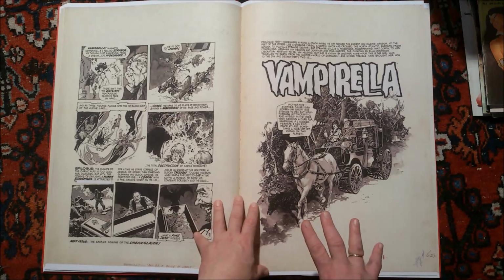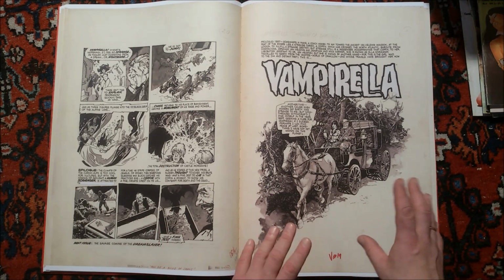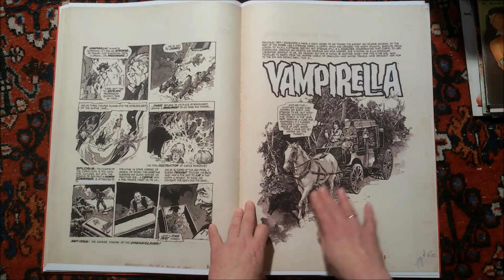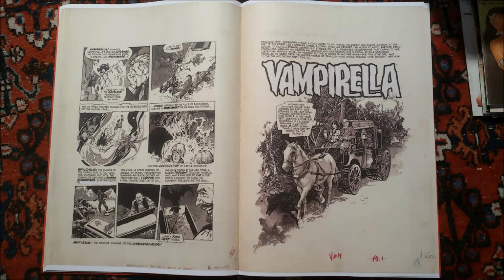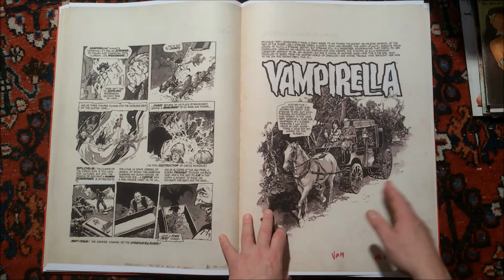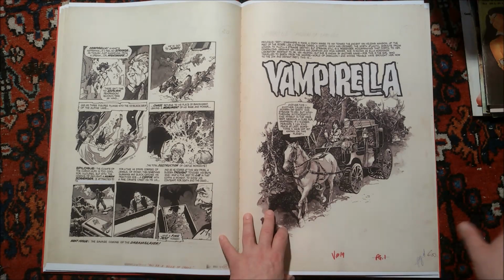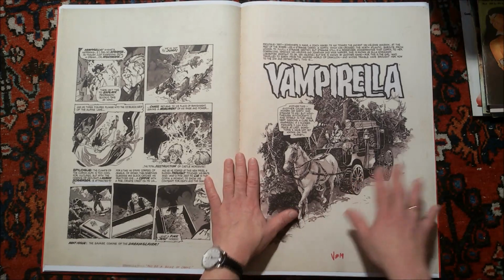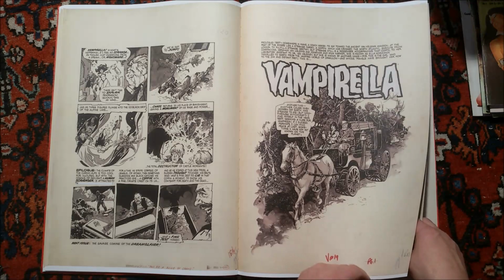There are not many pencils to marvel at here. It's very much the finished pages with these washes and the inks by Jose Gonzalez. But man, I can show you, as a comparison, the way it was reprinted in these collected editions and the magazines, and it's really from a different level, and it's such a pity that this art here was lost in these magazines.